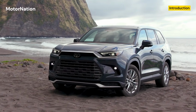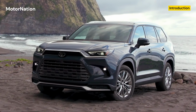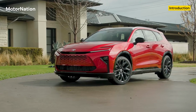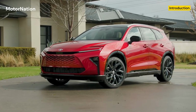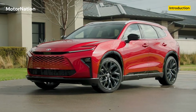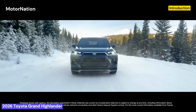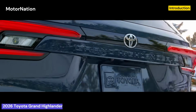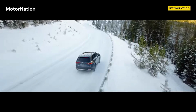Toyota's lineup in 2026 is more exciting than ever. And today, we're putting two of its newest heavy hitters head-to-head in a matchup that blends size, luxury, and hybrid power like never before. On one side, you've got the 2026 Toyota Grand Highlander, the full-sized three-row family warrior built for space, comfort, and long-haul confidence.